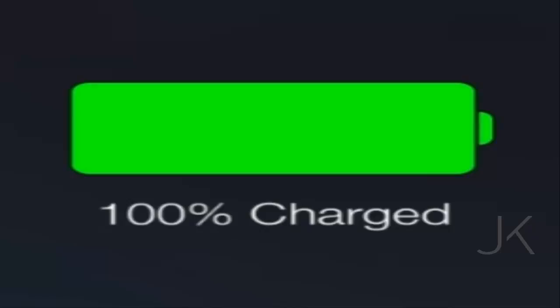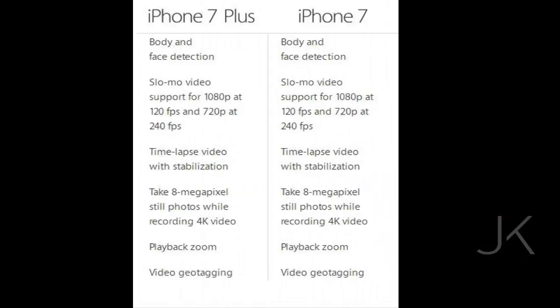First, the big one. Both models are missing a headphone jack. Yes, Apple has done the unthinkable, though what I predicted 2 years ago, and fitted both the new iPhones with just a single Lightning port. Adapters are bundled in the box. But users will now not be able to charge their iPhones and listen to music with wired headphones at the same time. This decision is going to divide a lot of users.